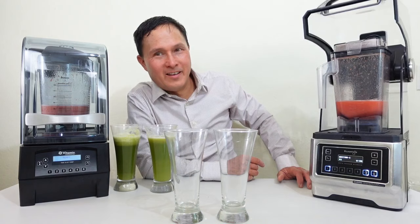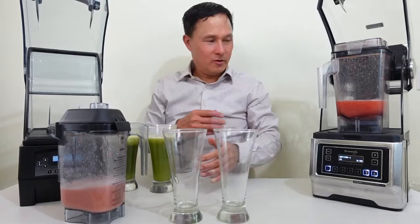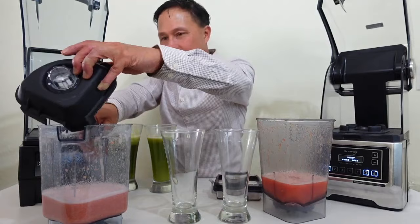I really love how the Kuvings automatically opens for you. The Vitamix is like, oh wait, I gotta open it again? It's like old fashioned. All right, let's go ahead and take both these mixtures out. Wow, can you guys see the difference in the color of the mixture? And I didn't even pour them out yet. Which one looks more appetizing to you and your customers, right? I personally love the vibrant red color on the Kuvings versus the muted pink color on the Vitamix.